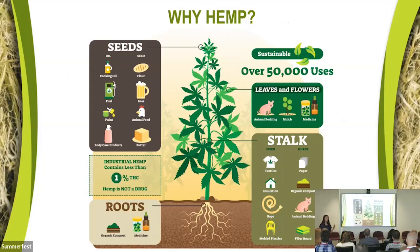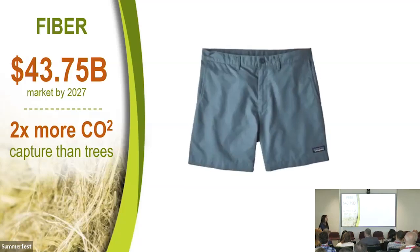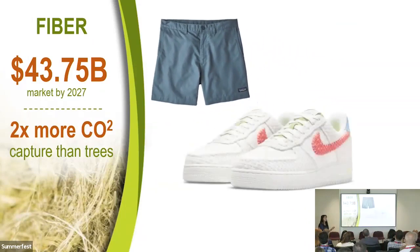But cannabis has over 50,000 uses, from anything from like textiles, clothing, food, building materials, and medical applications, just to name a few. And so with their technology, with genetic engineering and editing, they have the ability to open new opportunities by introducing new traits that can capture huge value in the market. For example, their technology has been shown to increase fiber biomass and yield. And this is important because there are big companies like Patagonia and Nike who are using hemp fiber to make their clothes and their shoes.